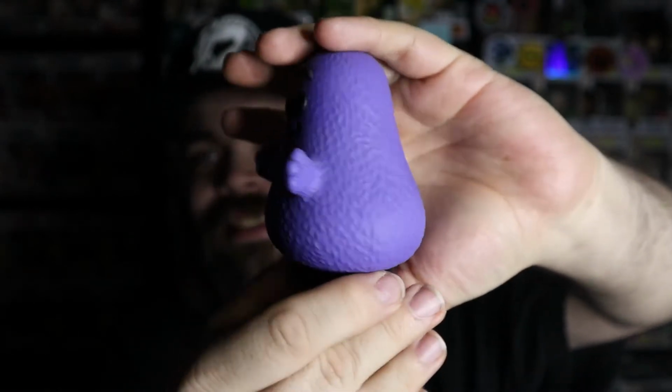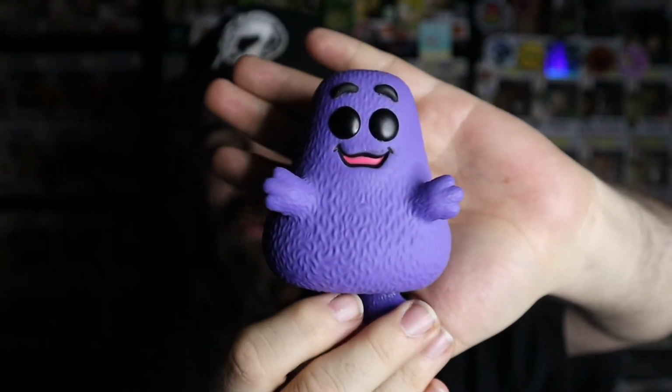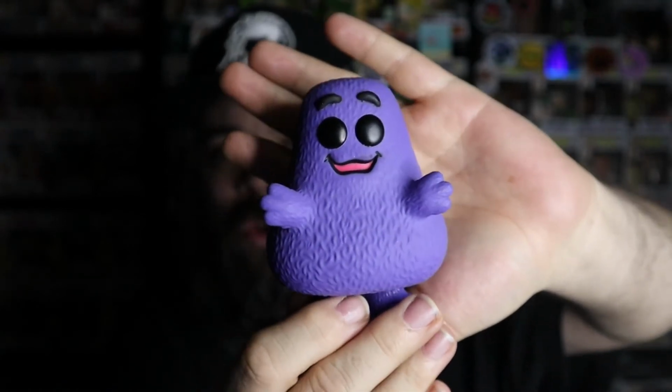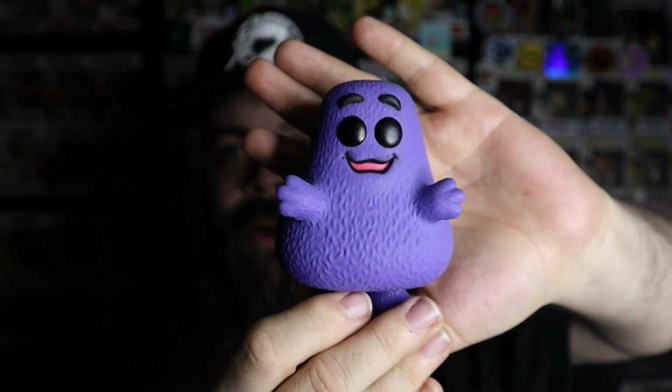Well, there you go, guys. Alright, there is Grimace. One of my favorite characters, though. I really liked Grimace when I was a kid. I just was really fond of him, just because he's so cheerful and happy. But yeah, let's go ahead and get him on that spinner.